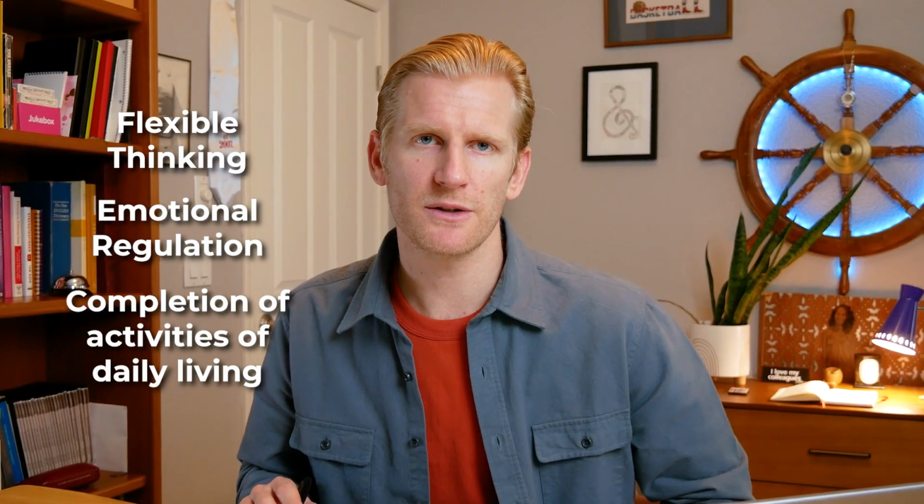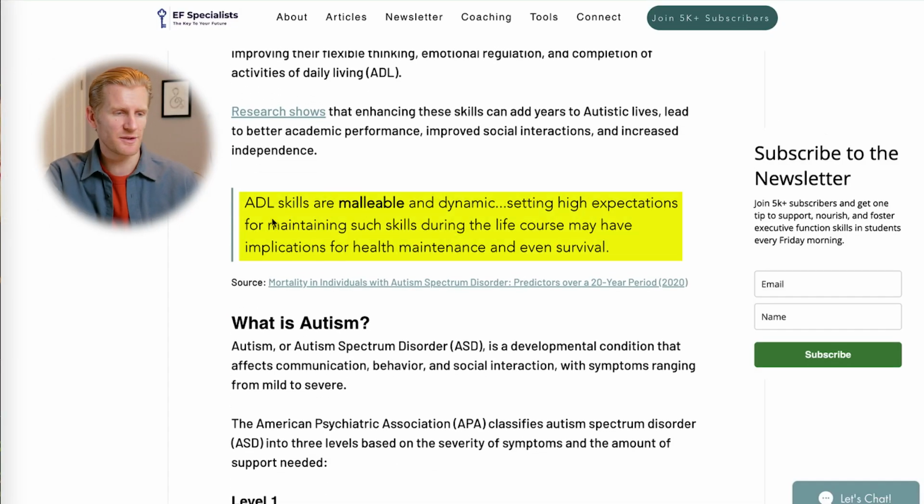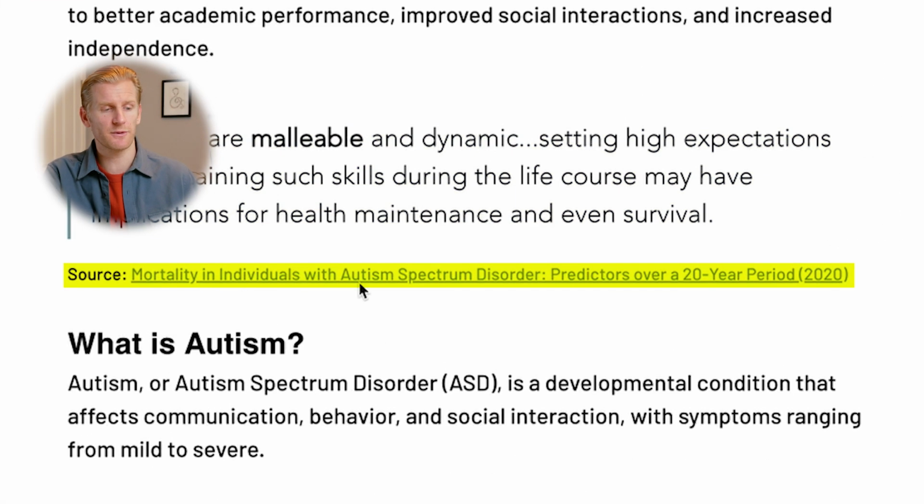There's a good amount of research that shows that executive function skills can improve the quality and length of lives for people with autism. Check out this research over here that says that activities of daily living, or ADL, skills are malleable and dynamic, and setting high expectations for maintaining such skills during the life course may have implications for health, maintenance, and even survival. And that comes from a study done in 2020 called Mortality in Individuals with Autism Spectrum Disorder, Predictors over a 20-year period. First though, what is autism?